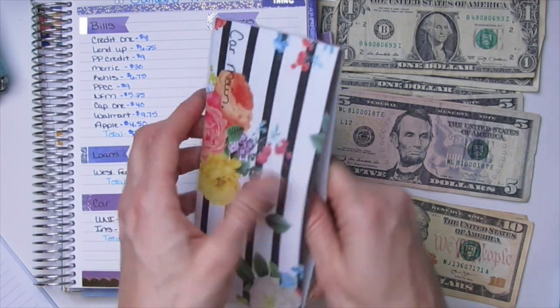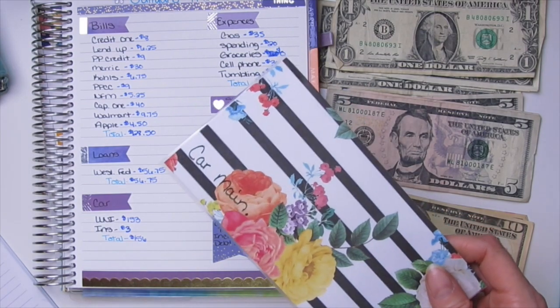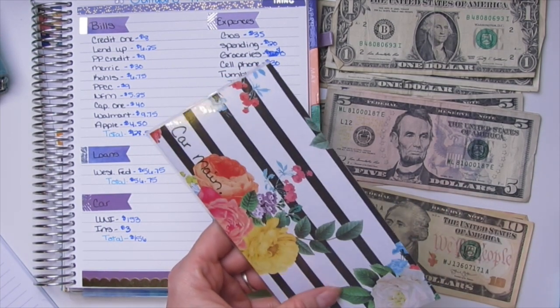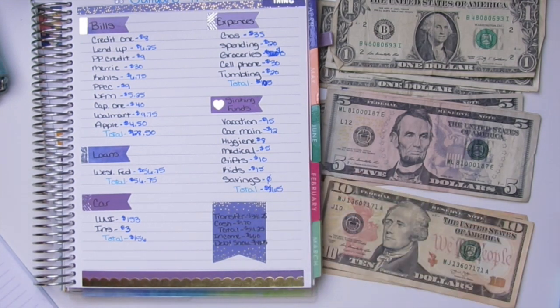But it'll be so nice when my birthday month comes around and I am due to pay for my tags. It will be so nice to have this envelope completely full, ready for that money, rather than scrambling at the last second to come up with that total amount. So I'm pretty excited about that, and that's, like I said, the purpose of a sinking fund.